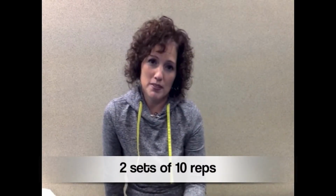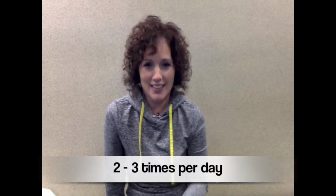Make sure that you're always going as far as you can for that exercise. It's important, as long as it doesn't increase your typical pain. When you do that exercise, I still want you to do 2 sets of 10 reps, and I want you doing that 2 to 3 times a day still at this point. You're going to commit to this exercise program for another 2 weeks.